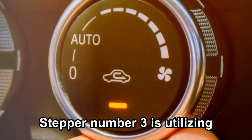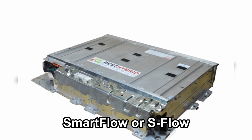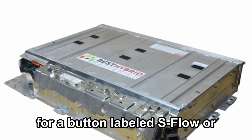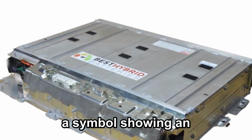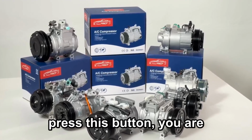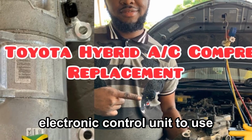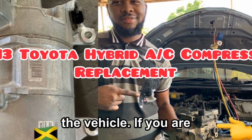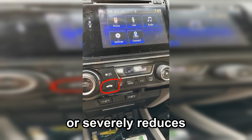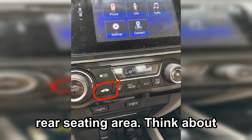Step number 3 is utilizing the secret weapon Toyota built into your dashboard, the SmartFlow or S-Flow feature. Look closely at your climate control cluster for a button labeled S-Flow or a symbol showing an airstream targeting only the driver's seat. When you press this button, you are telling the climate control electronic control unit to use occupancy sensors inside the vehicle. If you are driving completely alone, the system intelligently shuts off or severely reduces airflow to the front passenger seat and the entire rear seating area.